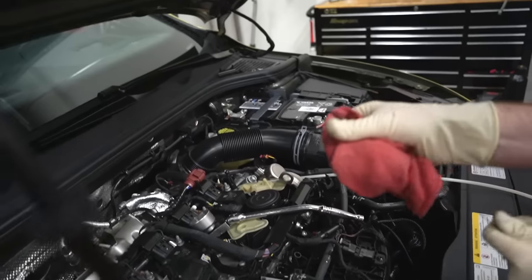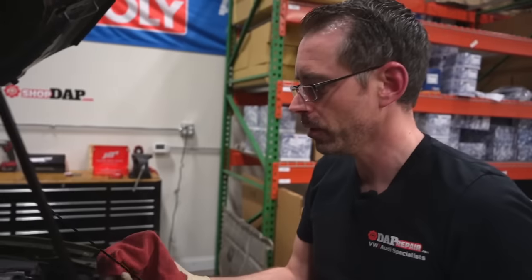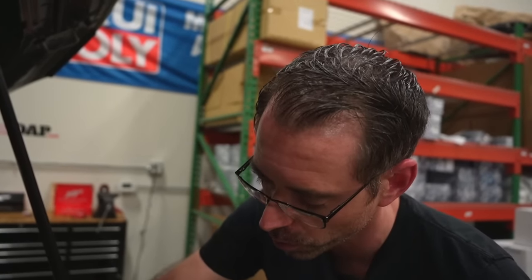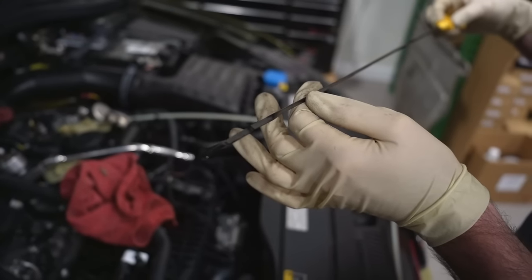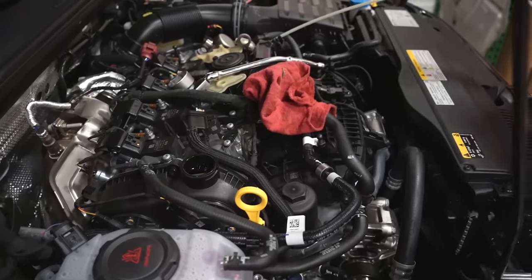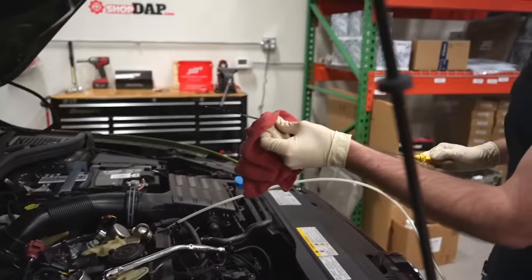You should always check your oil before you drain it. That way you know what you started with. That way you know if you were underfilled to begin with, and you can determine if you were burning oil, leaking oil, or whatever. This is a splendid oil level. I don't know why I put that back in, because I'm a dummy. I was really excited about the oil level, so I completely forgot what we were doing.